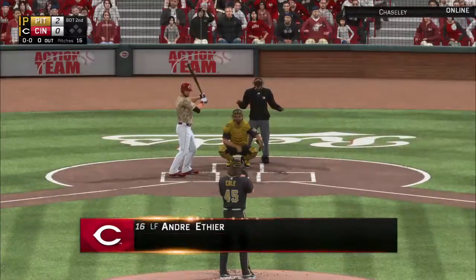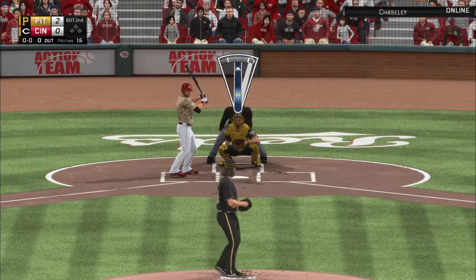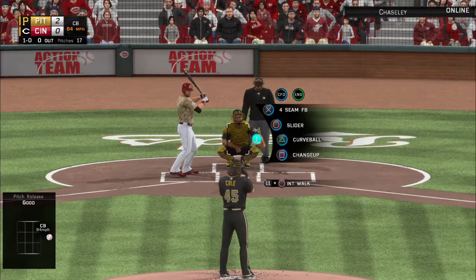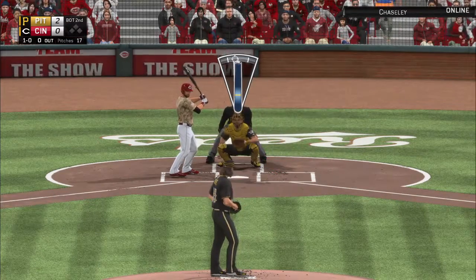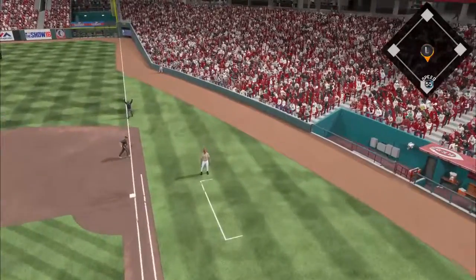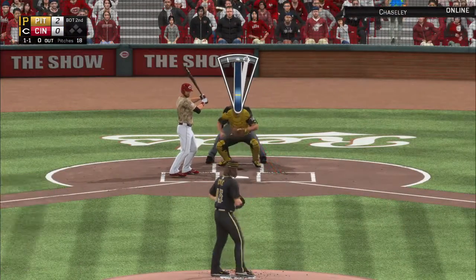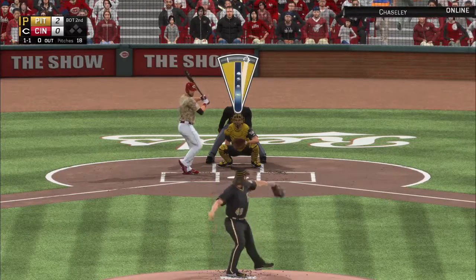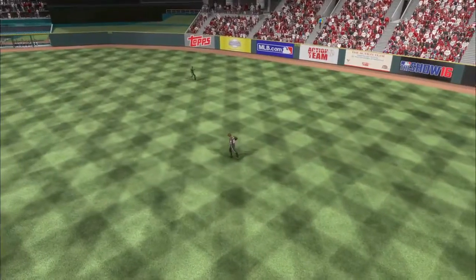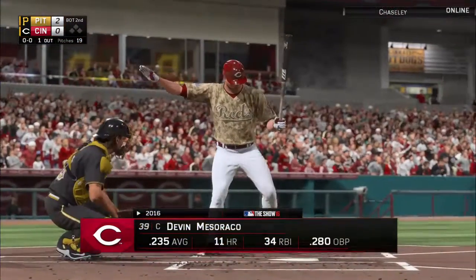Andre Ethier strides into the box now to lead off the home half of the second inning. Left fielder, Andre Ethier. There's a first pitch curveball trying to come back to the outside corner. Didn't get it that time. It's ball 1. That evens it up 1-1. Lined hard toward right center, but this will not elude the right fielder's grasp as he ranges over to handle it for the first out.